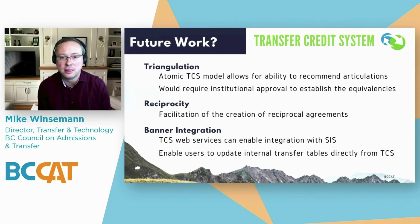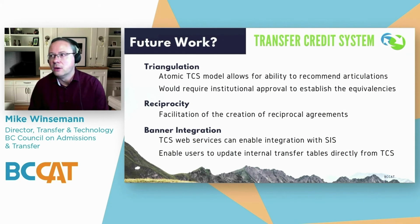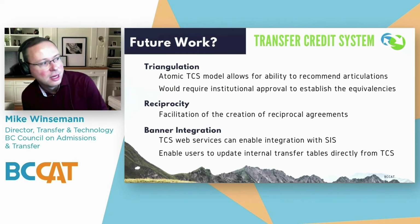So with the Atomic TCS and the data now properly broken down, the TCS now does have the ability to identify opportunities for triangulated equivalencies. We know that some institutions have an informal policy of triangulation where they will see how a sending course articulates at a larger institution, and then they will base their own equivalency on that type of recommendation. Well, the TCS has the ability to go through the data and identify potential situations where if course A equals course B and course C equals course B, then maybe course A can equal course C.